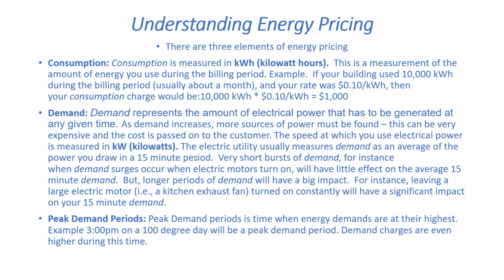If it's turned on constantly and running constantly, it's going to have a significant impact on the demand. Along with that, not just demand, but there's another component which is called peak demand. During peak demand periods, when energy is at its highest, as an example, 3 p.m. on a 100-degree day, that will be a peak demand period. Demand charges are even higher during that time.